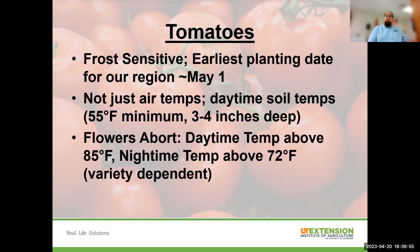So even if we don't have a full frost or a freeze happening, we can still see damage on these plants. They are a tender plant, a warm season plant. They do not do well. So if you've looked recently at the 2 week forecast, after tomorrow, we won't be back in the 70s through those 2 weeks. And so I would not push the envelope and put tomatoes out right now, and certainly not peppers.